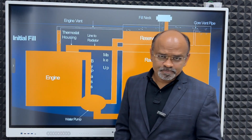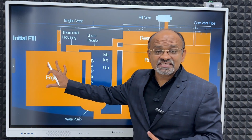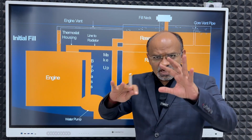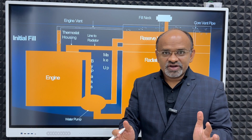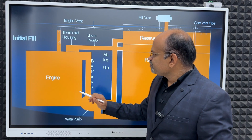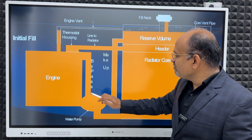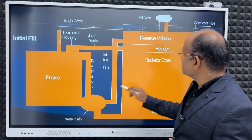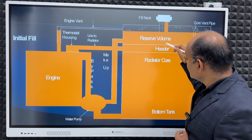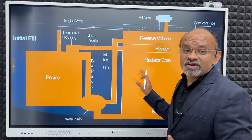Now we will see the water system inside the diesel generator. This is the engine, and the engine is covered by water. It has a water jacket. Now, you can see here the thermostat housing, a valve here, another valve here, then the water pump, radiator core, then header or reservoir volume and bottom tap. So these are the components in this water system.